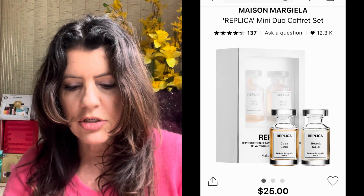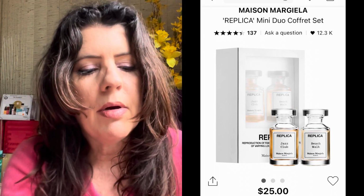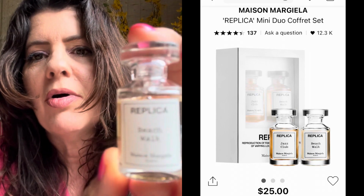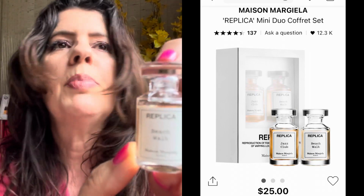So anyways, this is so cute, it's a mini apothecary style bottle with the linen label. Isn't that so cute? They have a set of two, Beach Walk and Jazz Club, for $25. So that is the most adorable. I had to be real careful opening it up, but I do love Beach Walk. It's not my favorite beach fragrance. Bobbi Brown Beach is my favorite, and also the discontinued Urban Decay Naked Beach perfume oil.